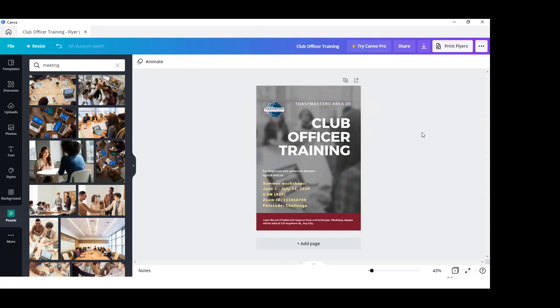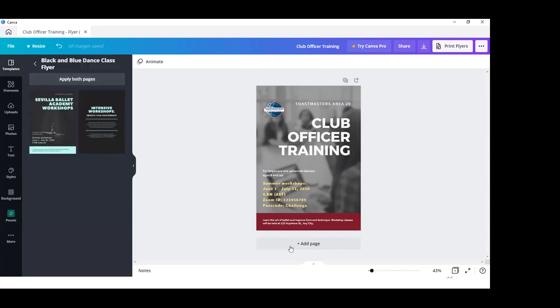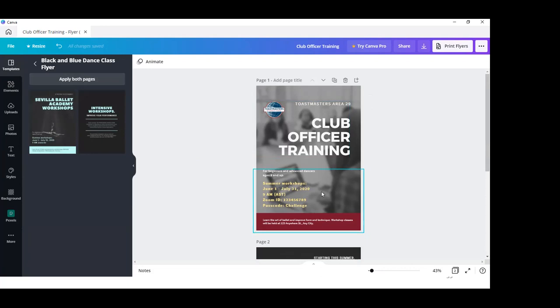Of course, you'll have to know a bit more about design to be able to do this in 10 minutes. But what I really like with Canva is that you are able to go in and find pictures for free. You're able to add text for free. You get ideas on different templates that we can use. Just for context, this is what we started out with, and this is what we ended up with.